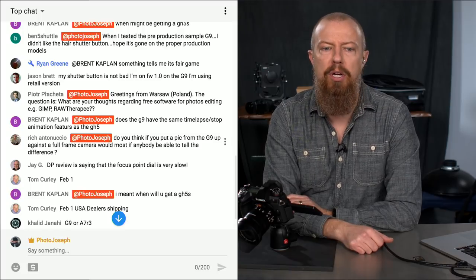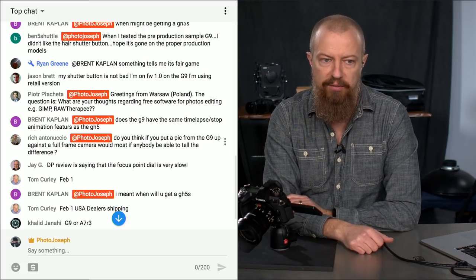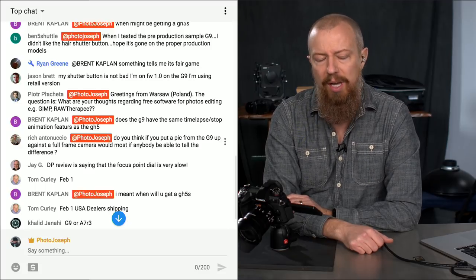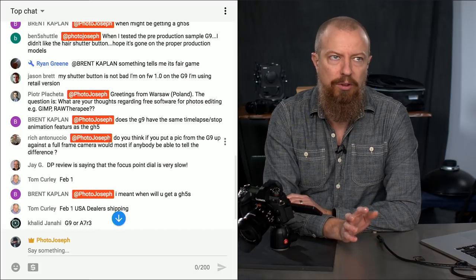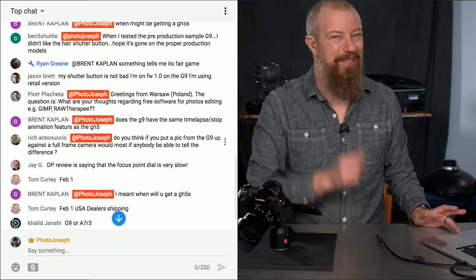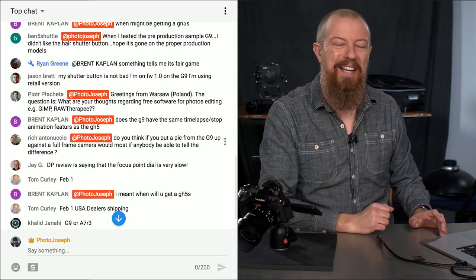The question is, what are your thoughts regarding free software for photo editing? For example, GIMP or RawTherapee. I'm not familiar with RawTherapee. I have played with GIMP once years ago. Spend 10 bucks a month to get Lightroom? That's my thoughts on that.